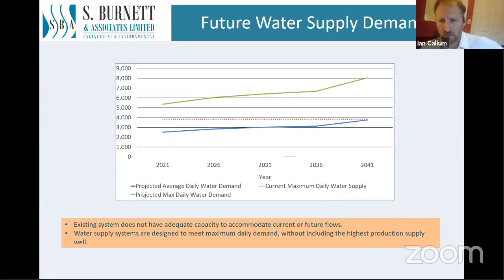The graph here, the dashed line in red, shows the existing capability of the production wells to provide just under 4,000 cubic meters per day of water for the town of Shelburne. The line in blue is the projected average daily water demand. And so you can see that currently the town is able to meet that.